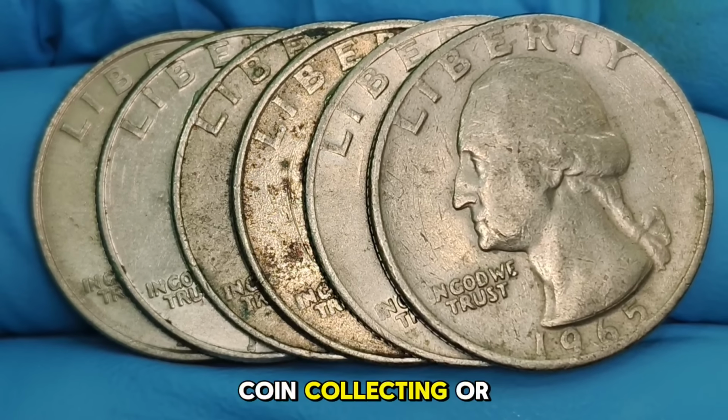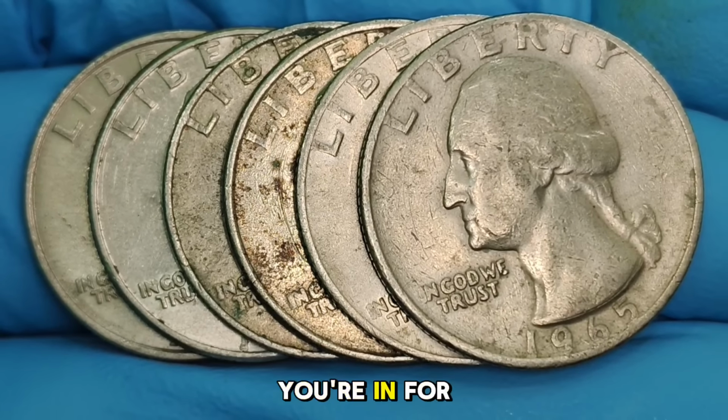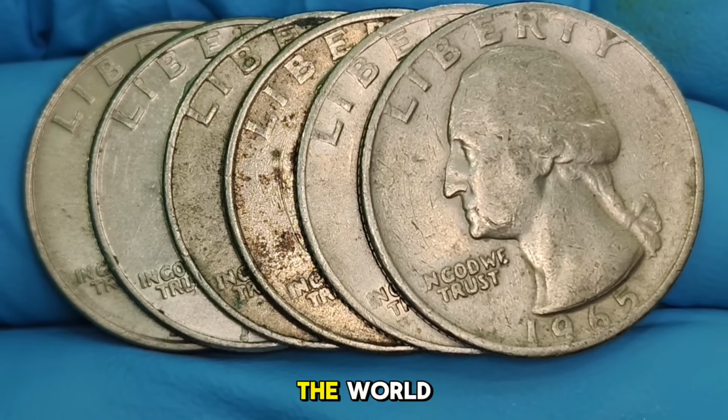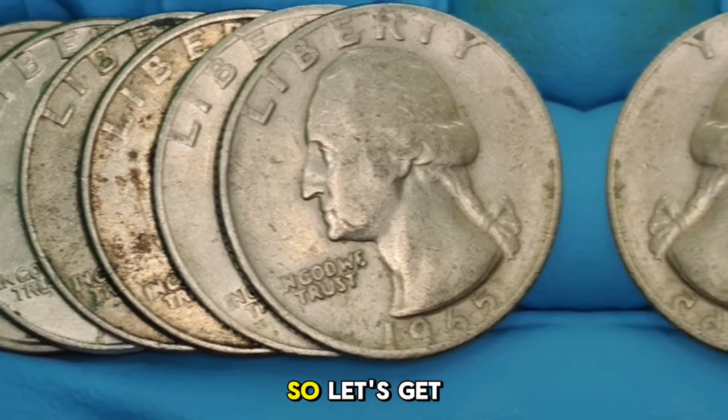If you're into coin collecting or just love rare and valuable pieces, you're in for a treat today. In this video, we're diving into the top 6 most expensive and valuable Washington quarter dollars in today's market. These coins have caught the eyes of collectors and investors around the world, and you won't believe how much some of them are worth. So, let's get started.